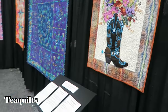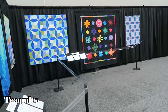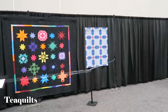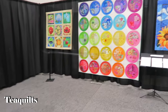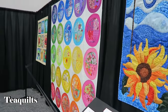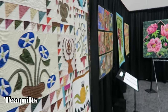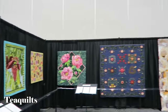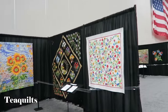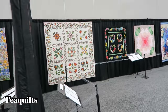And I know I'm gonna... Ooh, look at those colorful circles back there. That quilt was made by Kathy York. I think I've said her name before, Austin, Texas. And I know I'm not gonna find the quilts I'm looking for, but doing the best I can with what time I have. I have to be back in the booth and I need to run to the restroom as well.